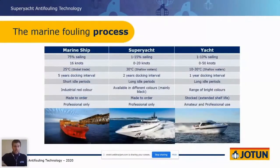Like I say, the differences between the industries: in the marine industry we have 75% sailing versus the superyacht, which is around 10 to 15%. Some obviously do more. Some of the bigger yachts and explorer yachts may do a lot more. Generally speaking, we see the marine industry outside of yachting doing around 16 knots. Again, we see differences in that as well. So there are lots of different things we need to think about when approaching the industry with solutions, is what we're trying to say in this slide.